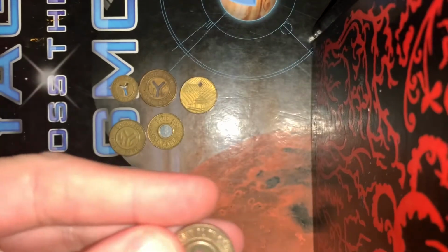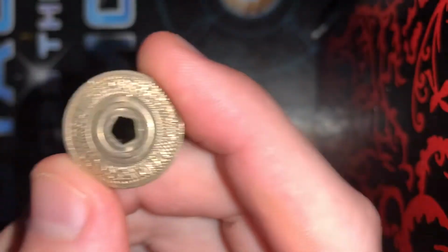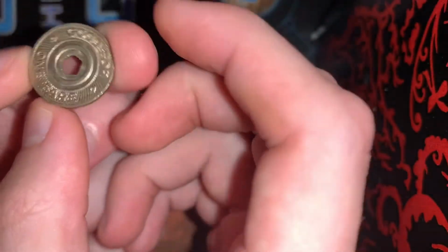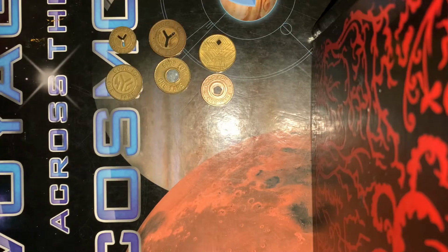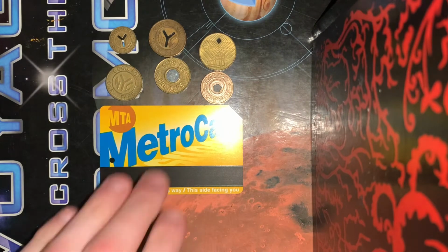The last token is pretty much the most interesting one. The 1995 redesign is a much more updated version of the 1986 one. Gone was the colorless silver front, and it was replaced by a pentagon hole. This design was last used in 2003 when New York City fully replaced the tokens with the MetroCards, something that we still use today.